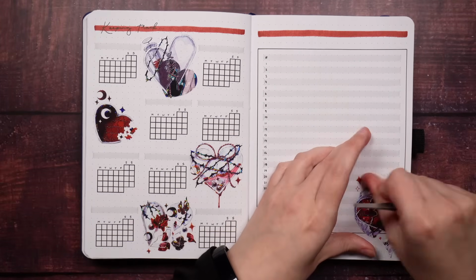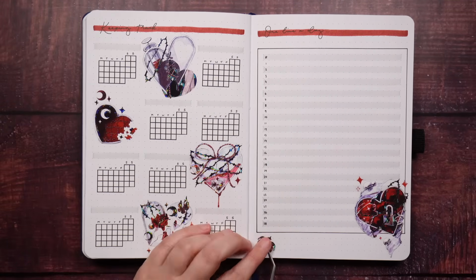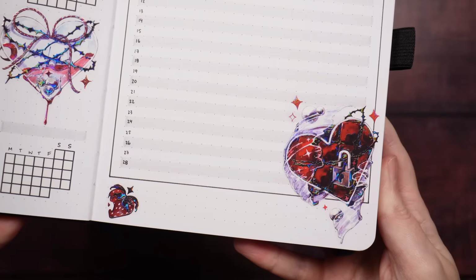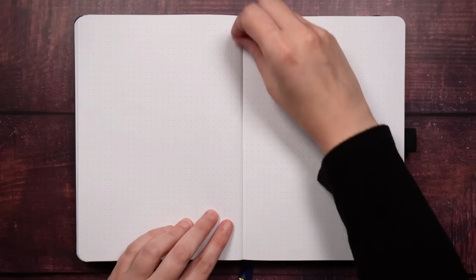You'll have seen that so far all of the different sections have ruled edges around them, because even though it's not necessarily something we would consider to be a decorative feature, it does help build cohesivity throughout the layouts. In terms of timing, the 1 line a day page took about 4 minutes to set up, and then it was time to flip on over to what I'm going to just call the play space.